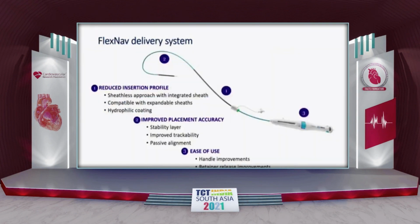Next slide, please. And finally, the other iteration in terms of delivery, it's the Flexnav delivery system we're using today. Compared to previous Portico iterations, it's got a reduced insertion profile. In this case, for a 29 millimeter valve at 16 French, it's a sheathless approach with an integrated sheath. But the biggest game changer we've had is its deliverability, and that's mainly because of its hydrophilic coating. And we have found it just travels so easily compared to previous iterations or against competitors. It's definitely our most deliverable delivery system. It's got a stability layer that leads to improved trackability, and the capsule that the valve is in is hydrophilic and it is flexible.